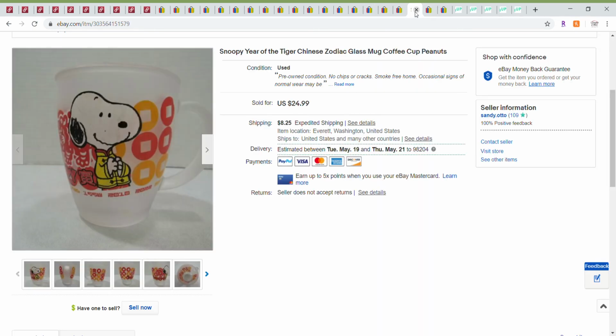And next up is this really cute Snoopy Year of the Tiger. Must have come out, I'm guessing, in 1998. Because of the wear on it, it seems like there's too much wear for it to have been a 2010 item, but I wasn't 100% sure. And I really couldn't find many of these, or any of these. So I wasn't really sure how to price it.